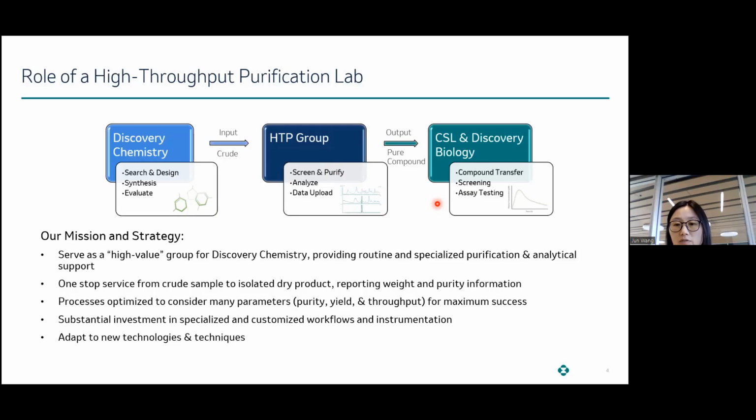Also, like compound transfers, they will be supported as well. So we purify compound from crude sample to pure dry product. We report weight and the purity information. We're also working on optimization of purification methods, considering purity, yield, and throughput for maximal success. And also the investment in specialized, customized workflows and instrumentation. We try to adapt to many new technologies and techniques to make our workflow more efficient.